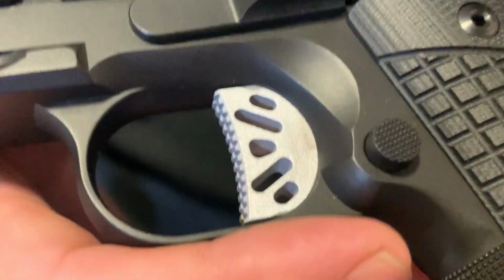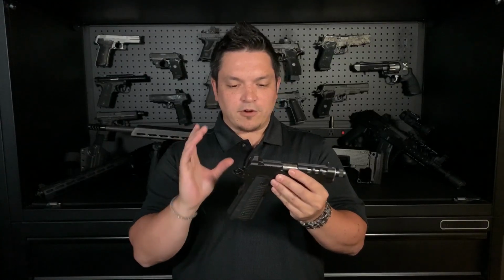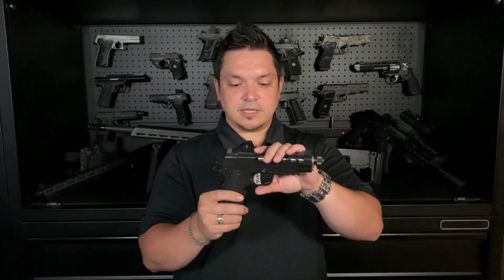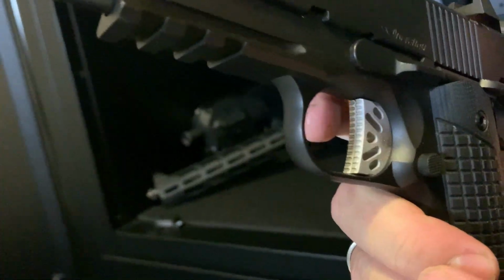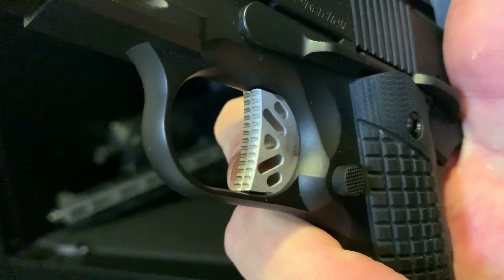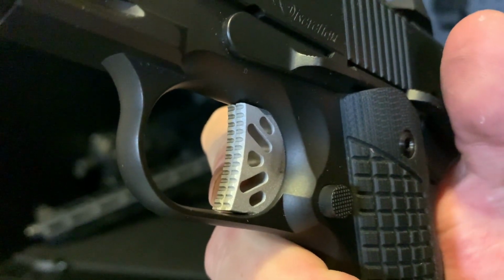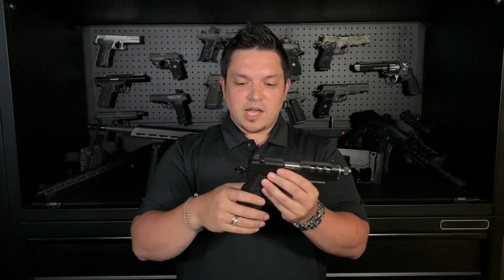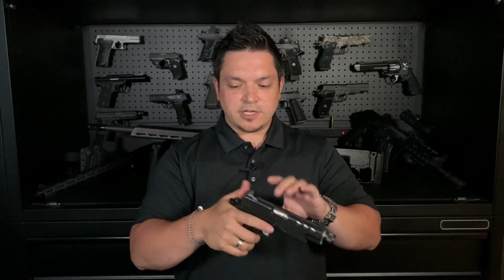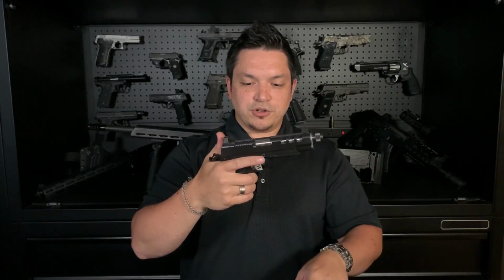Okay, now the trigger. This trigger may be the best trigger I've ever had in my hands. It's amazing. Take a look at the styling on that trigger. It's just gorgeous. And then in the front, they did these small serrations there as well. And you do notice that when you're shooting the gun. It's a super light trigger, especially with, of course, the hammer back. It's single action only.